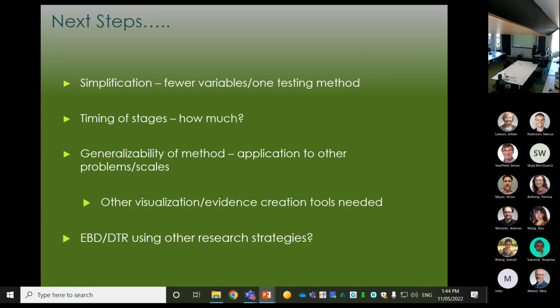Next steps, we're going to try to simplify it, perhaps fewer variables, maybe there are too many variables, and then one testing method versus maybe not doing the layering. The timing of stages, I'm not sure how much time to give each stage. It's up for grabs. Is this method of teaching generalizable to other studio projects? We've developed it for this one research project, but what if we took on something else? How could we apply it to that?